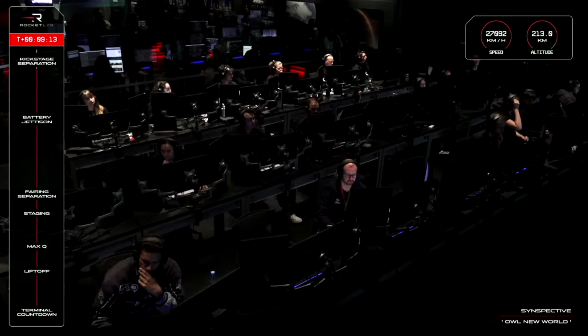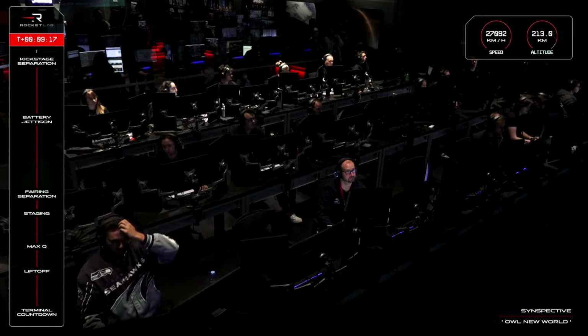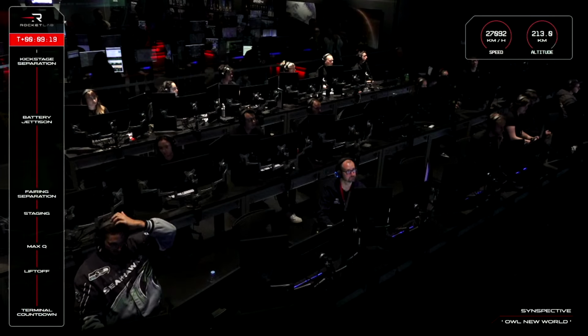Nominal transfer orbit achieved. Stage separation confirmed.